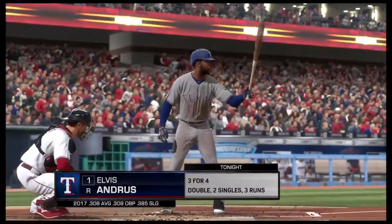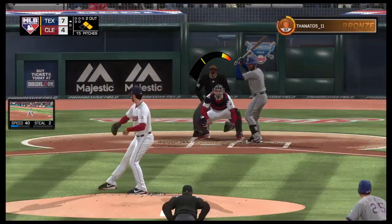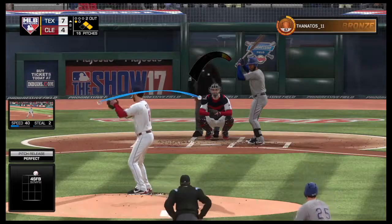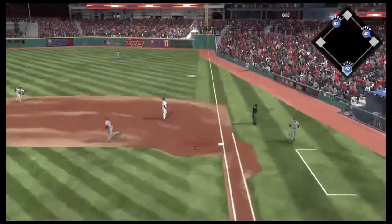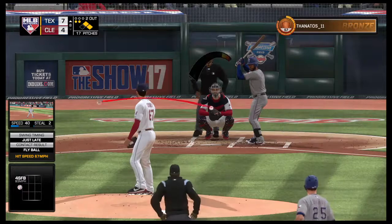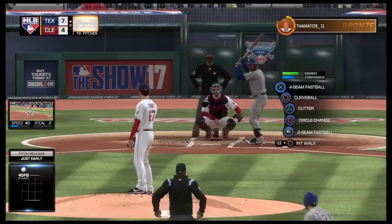Here's Elvis Andrus now. He's got 3 hits, including a double to this point. And boy, a high strike called there. That's not all that consistent, but it's strike 1. Trying to hang a 0. Here's the pitch. And this is popped foul, but perhaps playable behind first. And no one can get there. He'll try it again. Now the 0-2 pitch. And a neck-high fastball that time.